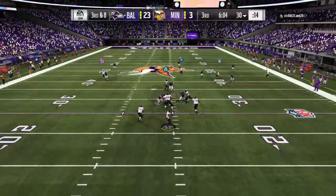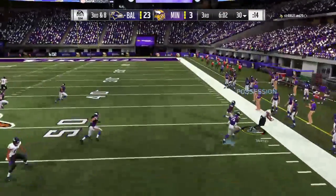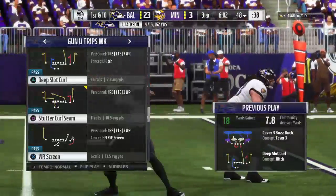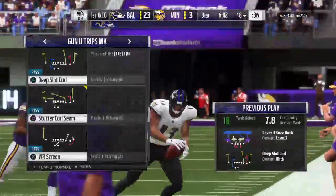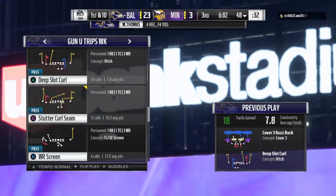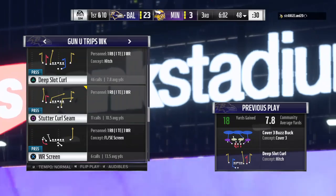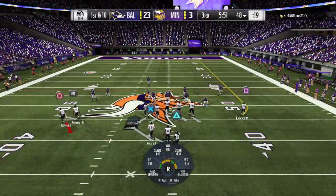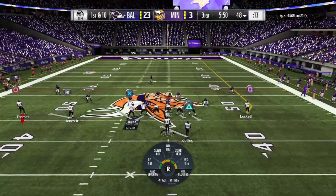From the gun, Jackson. Throwing the comeback route. He's got the hook up to Thomas. And he'll be out of bounds, but able to get it up past the 45. A big one there for the Ravens. It goes for 18. 2 first downs have them up near midfield now on 1st and 10.